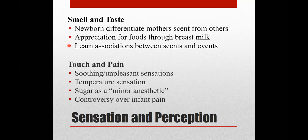The sensation of touch and pain. Obviously, some physical sensations are soothing: massage, stroking, cuddling. On the other hand, obviously, certain touch sensations are unpleasant. Babies are very sensitive to temperature variation. And so sometimes I'm not sure why they're unhappy. It may be simply they're not happy with the temperature in the room or whatever.